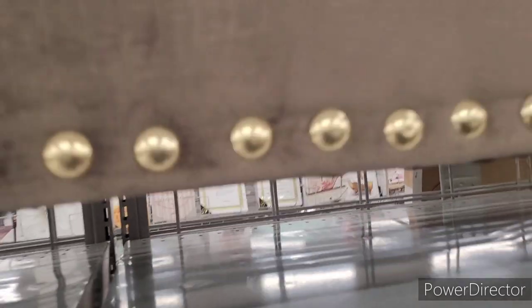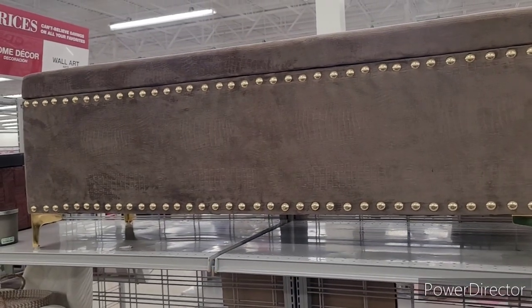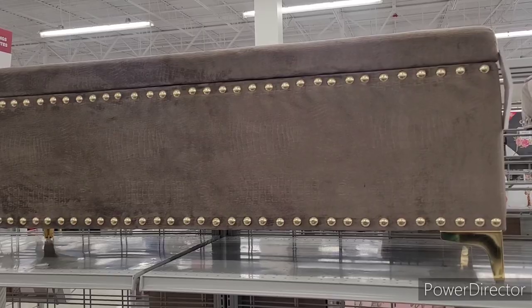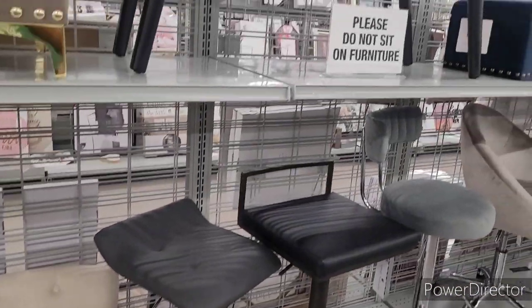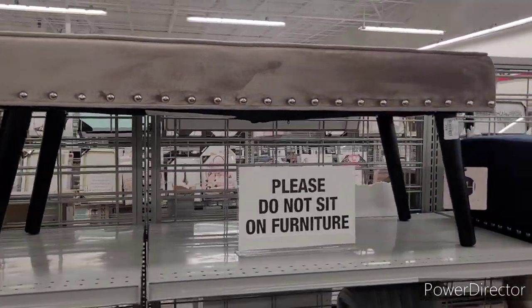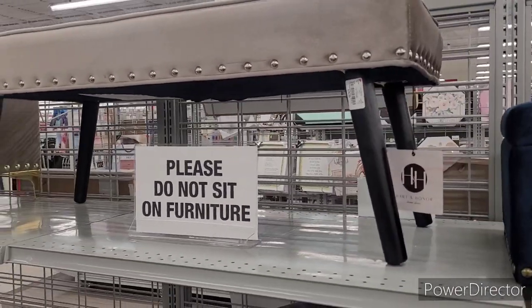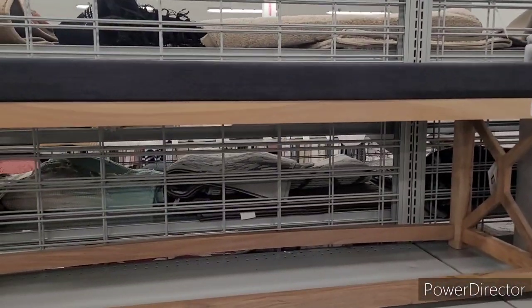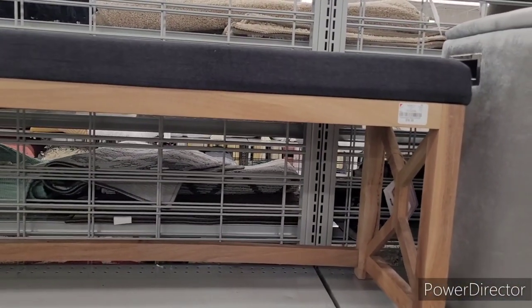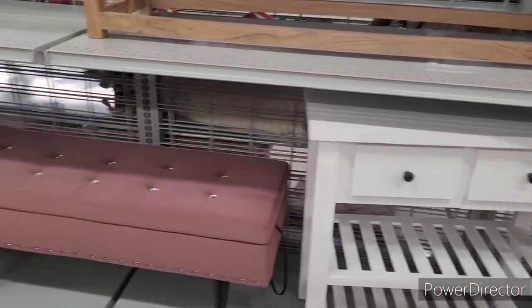It is $119.99 for that right there. It's under the bottom. Oh my goodness, that is absolutely gorgeous. Ooh, I see they're getting on with the trick. This is nice too. It is $79.99. Heart and Honor right there. This bench right here is $99.99.